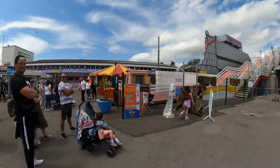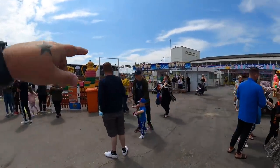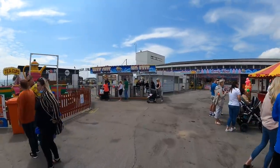Might show you the beach as we walk out. I don't know where the girls have gone. Where are they? Don't know. Might have to get him an ice cream. But we're off to Barry Island now. I'll get you some shots of the beach as we leave. But no, I really enjoyed it here.